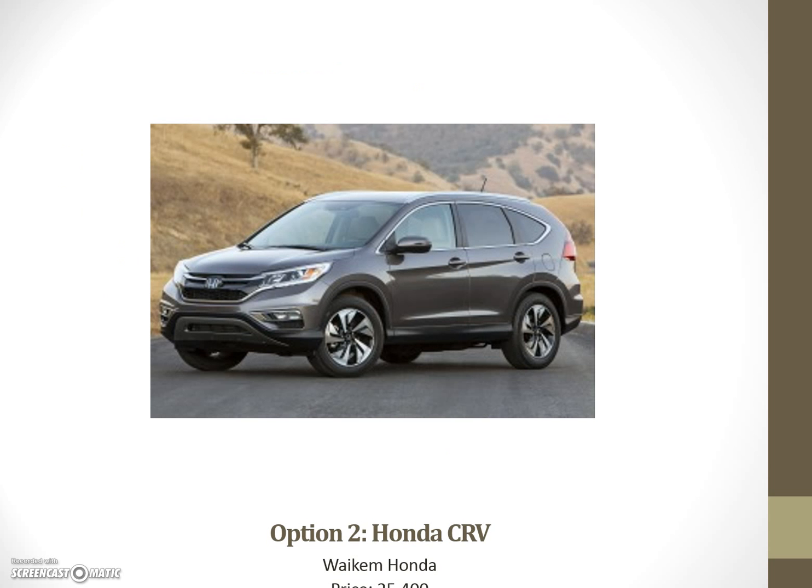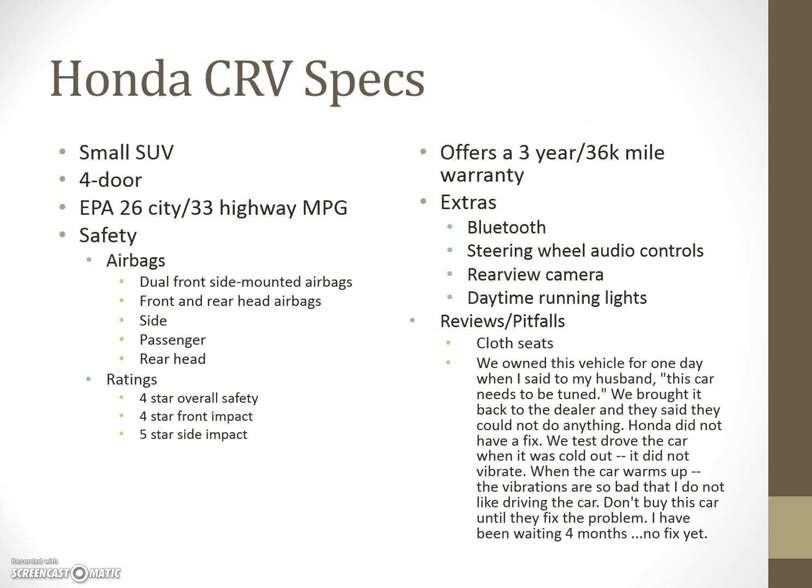Now, the number 2 car is the Honda CR-V. It's local here at Wakem, and its price point is $25.4. And here are the specs on it. Again, 4-star overall safety rating, good warranty, same kind of warranty. And you're going to find at times that all things are going to be equal. Each of the vehicles I'm looking at meet my criteria of being a compact SUV, 4-door, and having pretty much the same warranty. That doesn't mean that the criteria isn't still important. It just means that it's less of something you might consider if everything is the same.